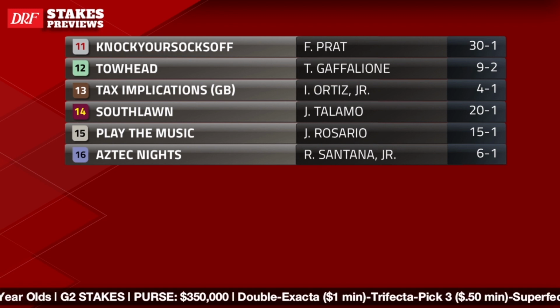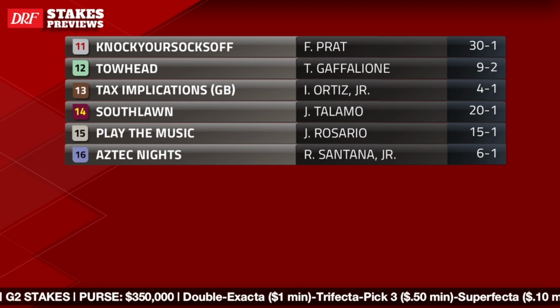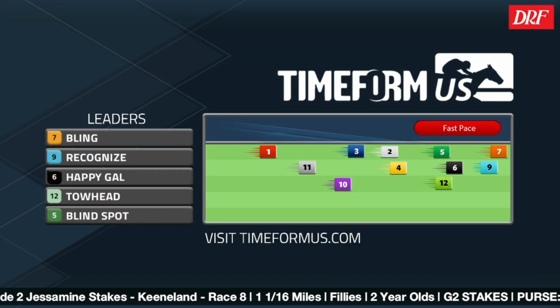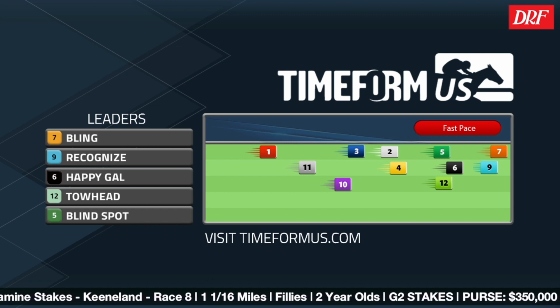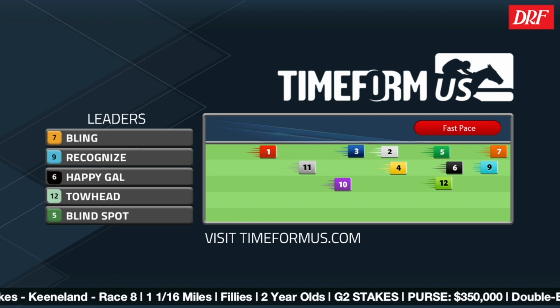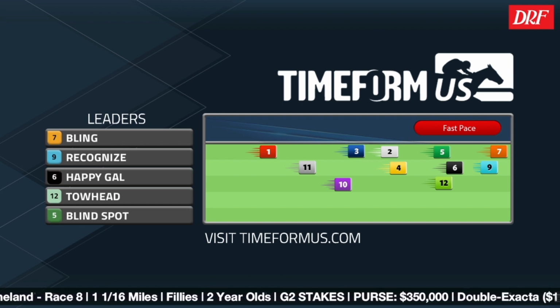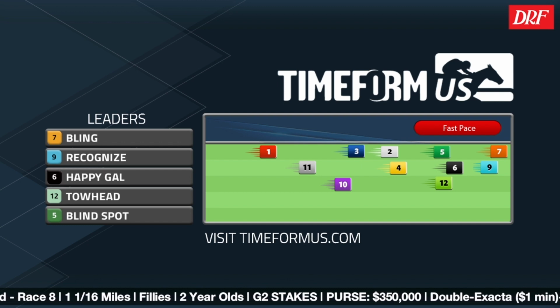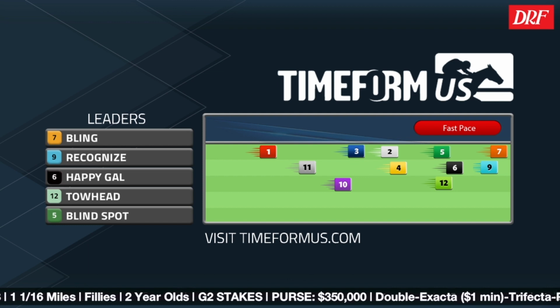Big field, several stretch out sprinters. I would expect a hot pace. Timeform US believes there'll be a hot pace. Here's the pace projector for the Jessamine. Red bar, fast pace. They think Bling, stretching out from a 5.5 furlong maiden win at Ellis Park, pressed a moderate pace that day and can get to the front. Recognized has shown speed on turf around 2 turns, in front in the PG Johnson last time out before finishing an okay third. I think Recognized is going to go out there.